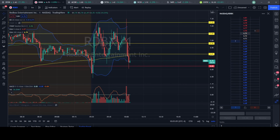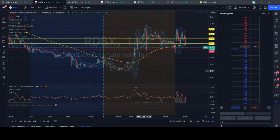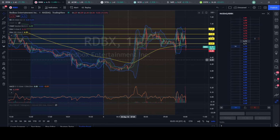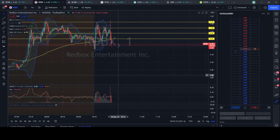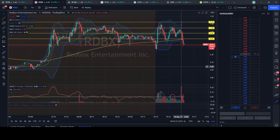Hey, Wiz. This is the day low, yeah. On RDBX, I would say there was really no volume or conviction down here, so we're sitting pretty low on this. I think my major issue is I don't really want to buy below that 200 EMA, but we'll see.